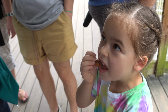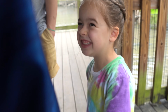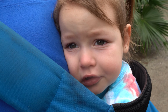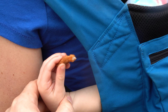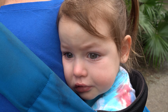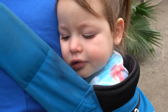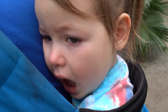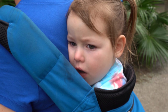A gator nugget. All right, eat it. What do you think? Want to try? Yummy. Yummy. Clara, what are you eating? Are you eating a gator nugget? You can see the other half right here in her hand. Is it yummy or yucky? Yummy? Eat the rest of it. She's tired.